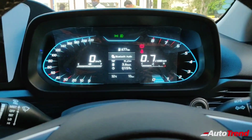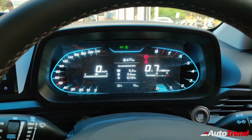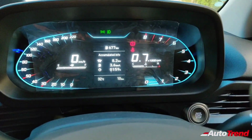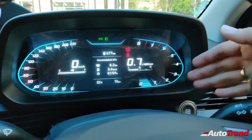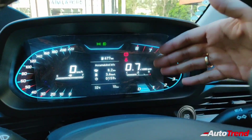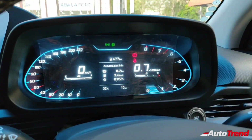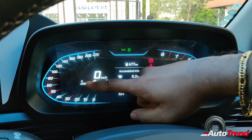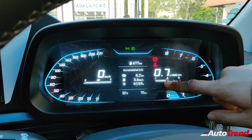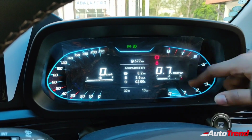Now coming to the digital instrument cluster, this of course is the system already previewed on the facelifted Hyundai Verna, so it looks kind of BMW-ish and provides you with a lot of data. On the left side is the tachometer in analog and digital guise as well, and so is the speedometer on the right side. So it is really very easy to use even while driving at higher speeds. As you can see, it has got a fuel gauge over here, and the engine temperature gauge is located lower down over here as well.